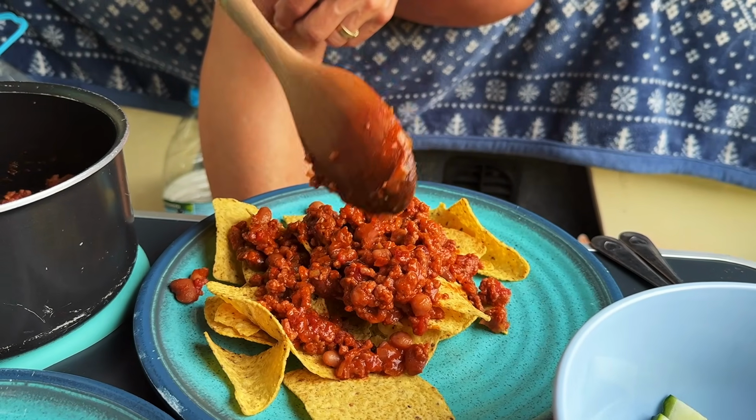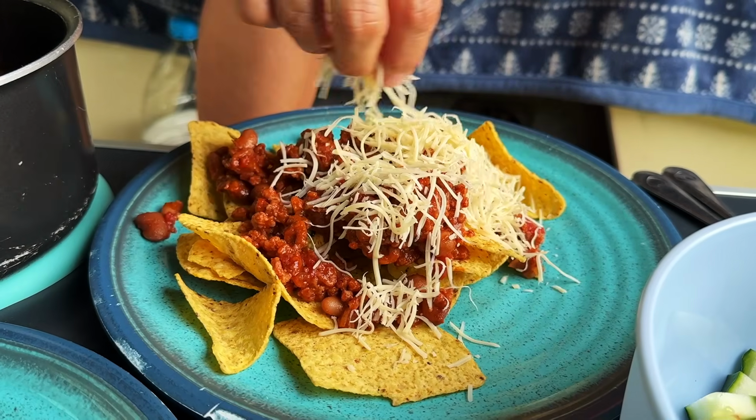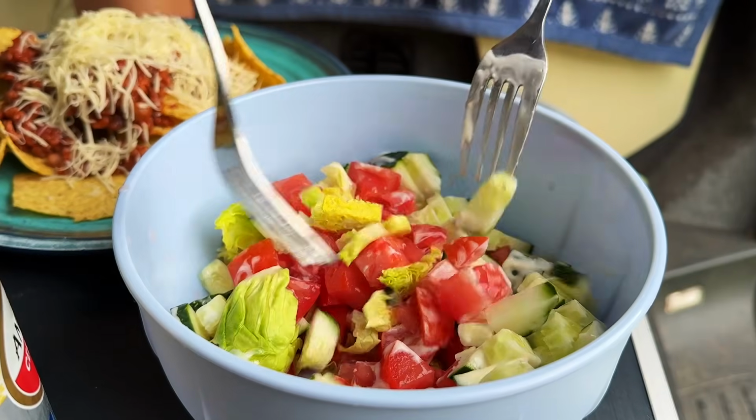Just to clarify, we are mixing it up a little bit with the chili. So we've had chili dogs, we've had chili with rice, and tonight we're having chili with nachos. And we haven't kept it just in the fridge, we've frozen it as well. So we are trying to live our normal life whilst on the road.